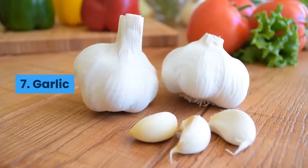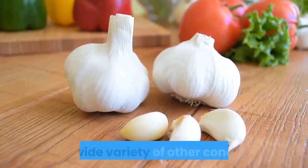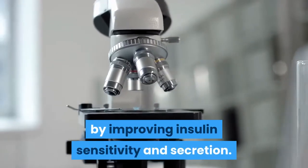7. Garlic. Garlic is a popular ingredient in traditional medicines for diabetes and a wide variety of other conditions. The compounds in garlic may help reduce blood sugar by improving insulin sensitivity and secretion.